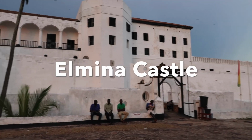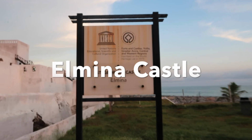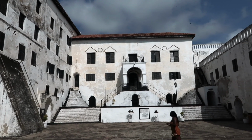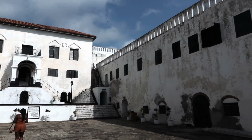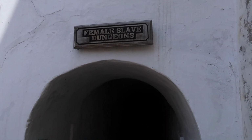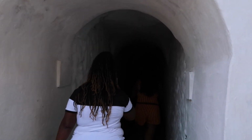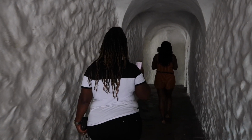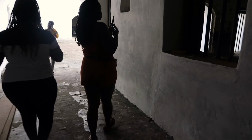So this is the next day. Right now we're at Elmina Castle. We tried to go here yesterday, but it had already closed. So we came back today early in the morning. This is the larger of the castles compared to like where we went yesterday. It's more light.